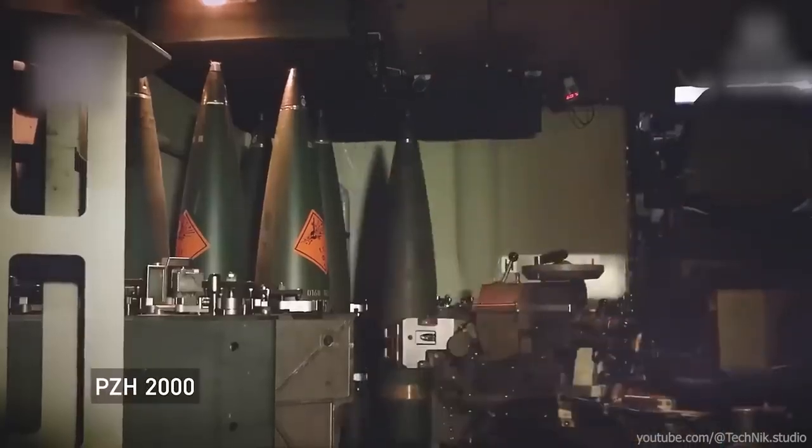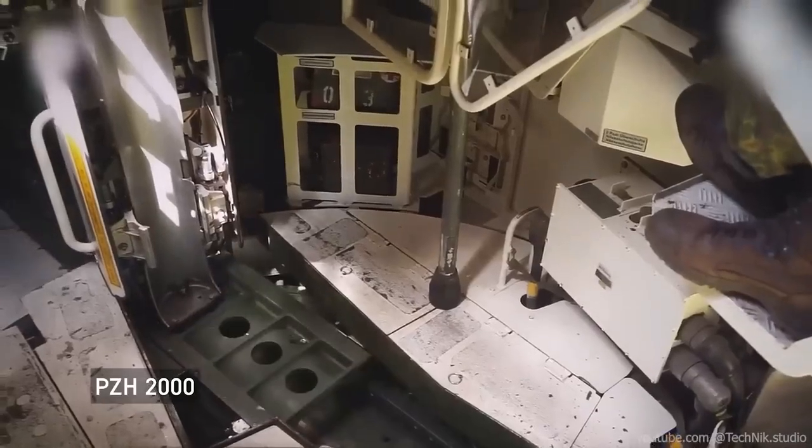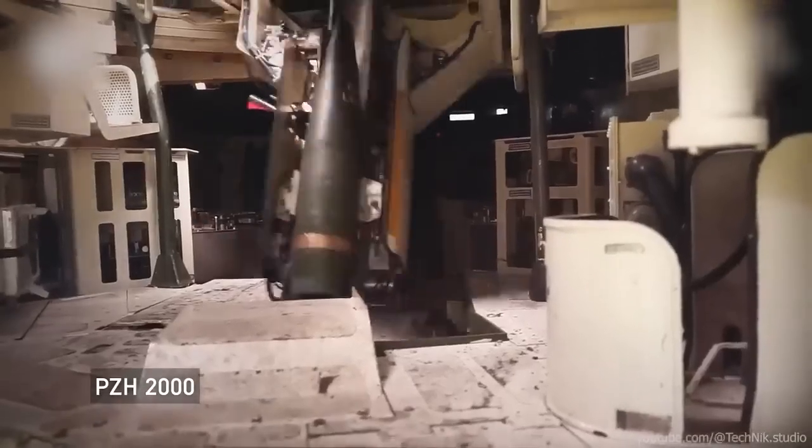But don't get the wrong idea. Germany isn't sending only outdated gear to Ukraine. Meet the Panzerhaubitze 2000. Or let's stop butchering German and call it the PZH 2000.